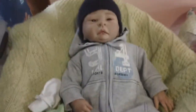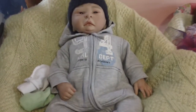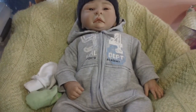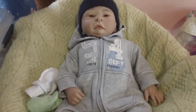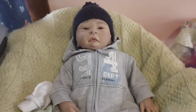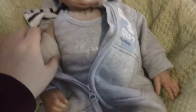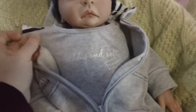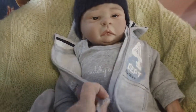Yeah, I mean, you've spent so much money on the reborn itself, you don't want to risk any harm coming to it that could be prevented. And again, don't go overboard, like I said, with the clothing, but definitely get at least a onesie, a white onesie if you can. I don't know if you can see, oh there we go. He doesn't have a white one, he has a grey one. I couldn't get him white, but it's just a singlet onesie. He wears it all the time. I don't take it off of him unless I'm doing a full change.